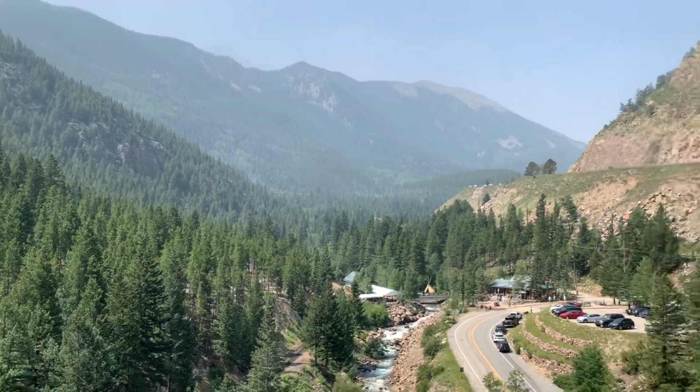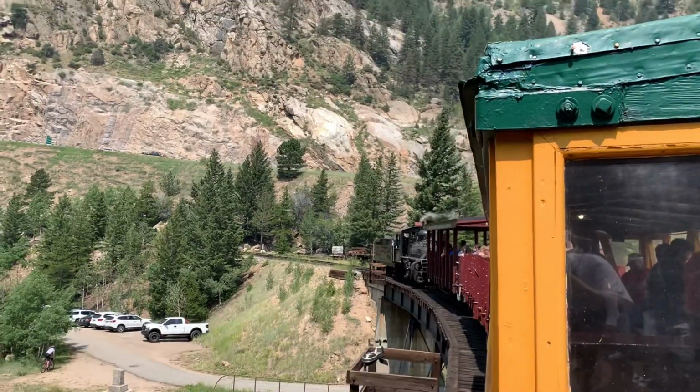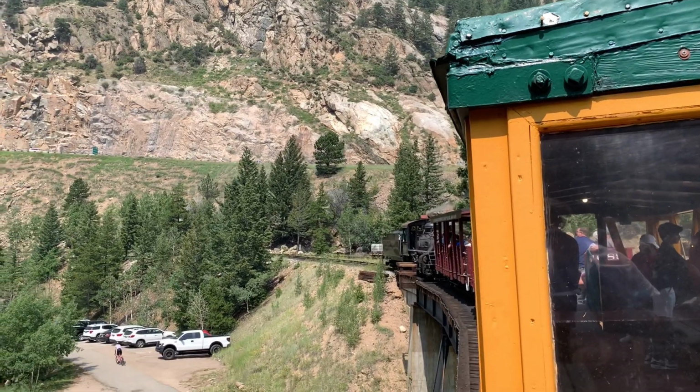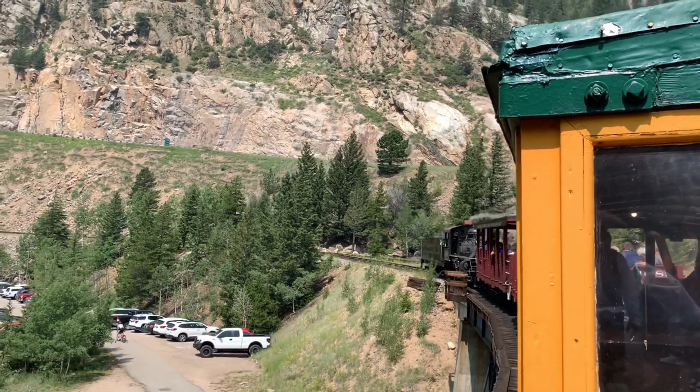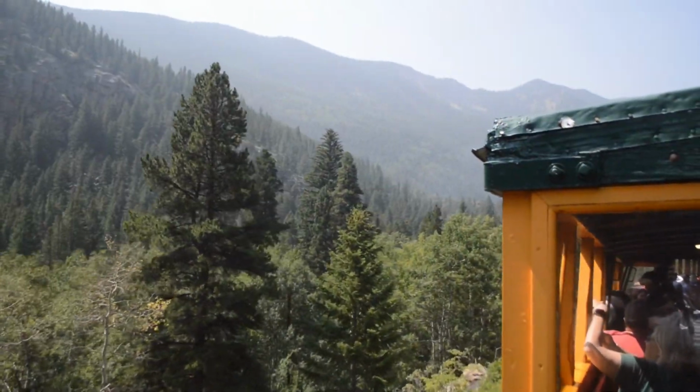As you look down at the lower tracks, keep in mind that is the point where the Georgetown Loop begins and ends. Our power today comes from the Georgetown Loop. And that train has no intention of stopping for you.